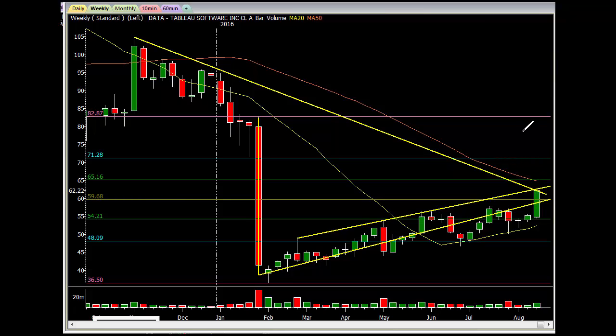If not, take a half position here, another half position up in there, and use this high as a stop out. If you're short this one, you're looking for it to engulf this candle, or possibly a nice reversal, get below the 20 MA, and you have some support right in there, right in here, and of course double bottom at 36.50. But yeah, data, I don't really follow this one.